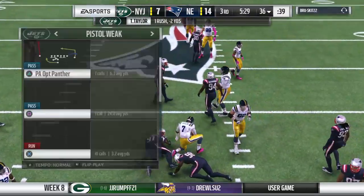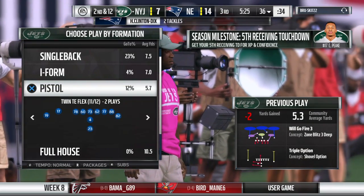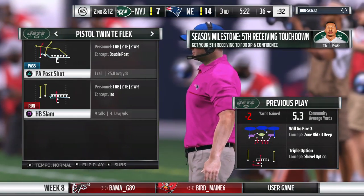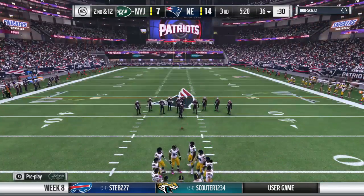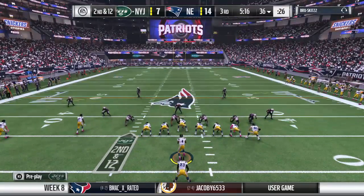Yardage here. It's a loss of 2 there, bringing up second down. Well, that's the big drawback to this play. Even if somehow the quarterback pitches it, he's not immune to the big hit. In this case, he kept it and absorbed it anyway. They'll come out in the pistol.